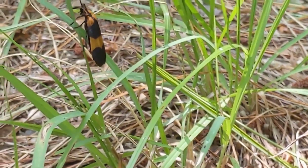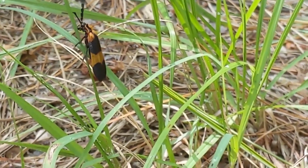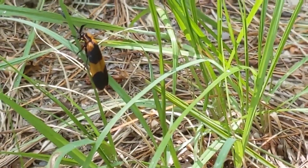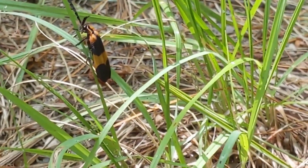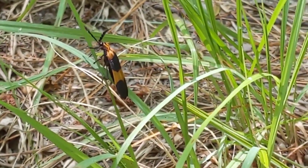Here we see the banded net-winged beetle. Like some other beetles, banded net wings are able to discharge noxious fluid through pores in their exoskeletons, or reflex bleed from the joints of their legs if attacked. Adults are known for their black and bright orange color, resulting from pyrazine, lysergic acid, and other fatty acids, which make their taste unpleasant for predators.